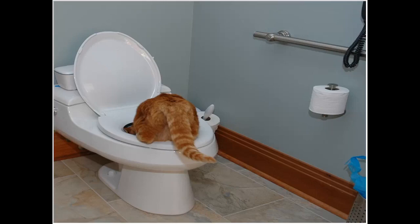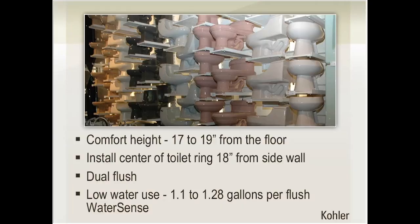The comfort height toilet is, in this case, 17.5 inches from the floor to the top of the toilet seat, making it so much easier for people to do that transfer. From my wheelchair, I hold onto the grab bar and a gentle hop, and I'm right there on that toilet. People of all abilities are finding that taller toilet is a lot easier rather than having to stoop so low to get off and on.